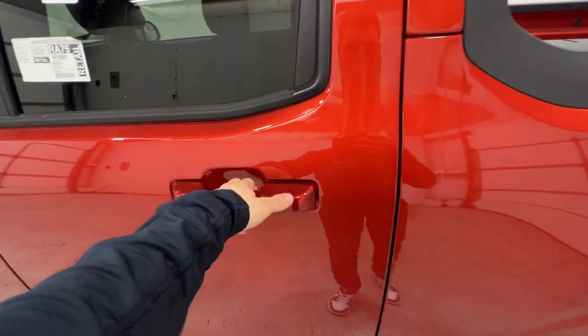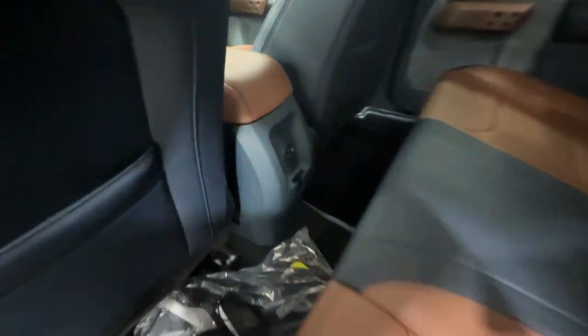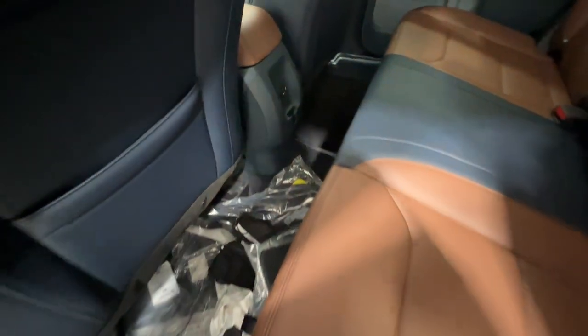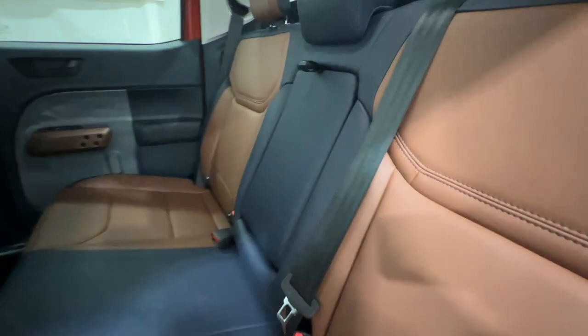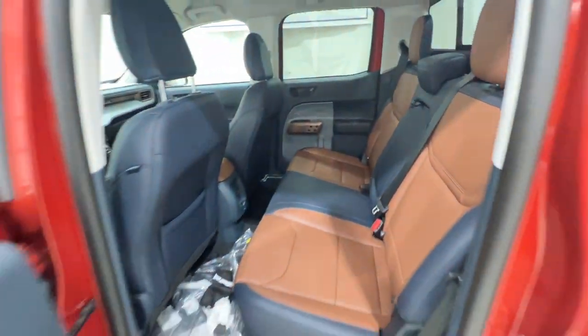Now stepping into the back seat of the Maverick, we do have our power window control there, as well as the desert brown interior leather seating carries to the back. We do have a USB-C as well as a USB-A outlet right there. Now this Maverick hasn't been fully prepped yet because it just came in, but I just want to give you a walk around. We do have a center console armrest with two cup holders in there. Lots of space here in the back of the Maverick.